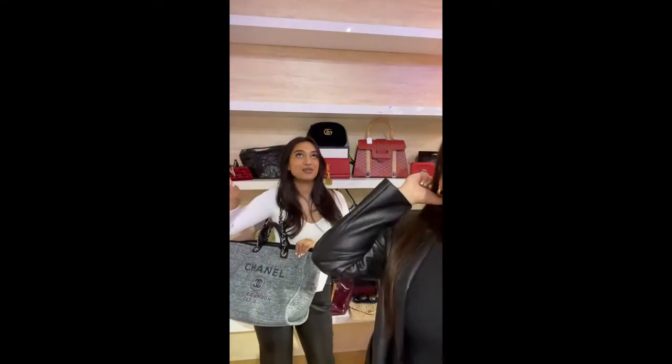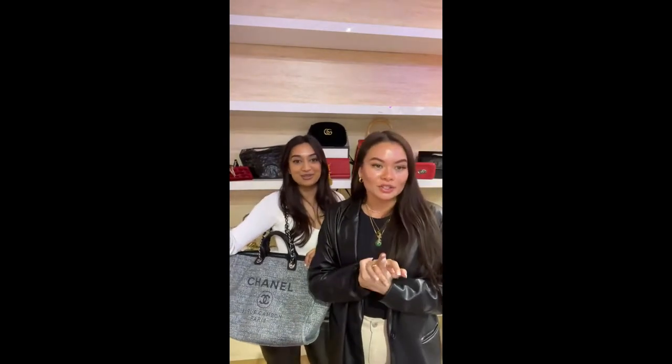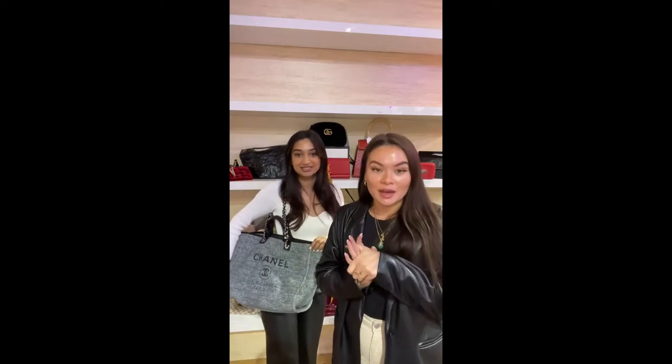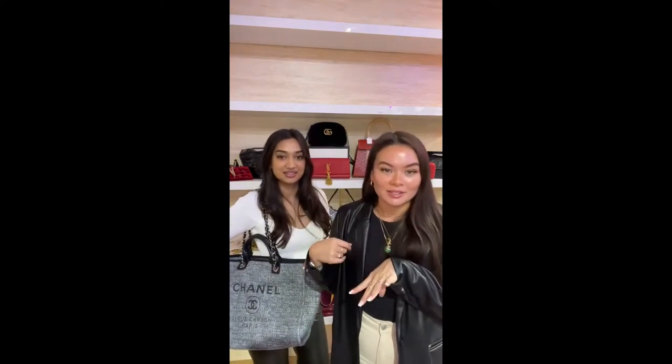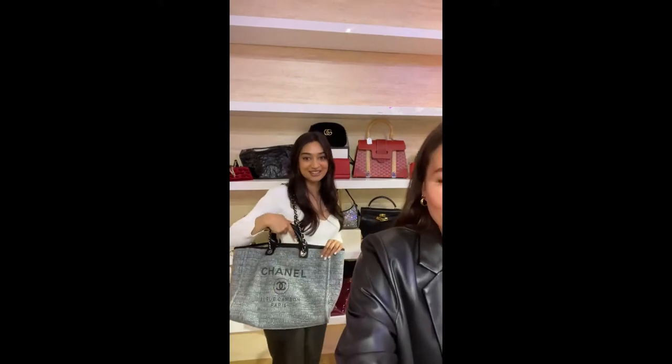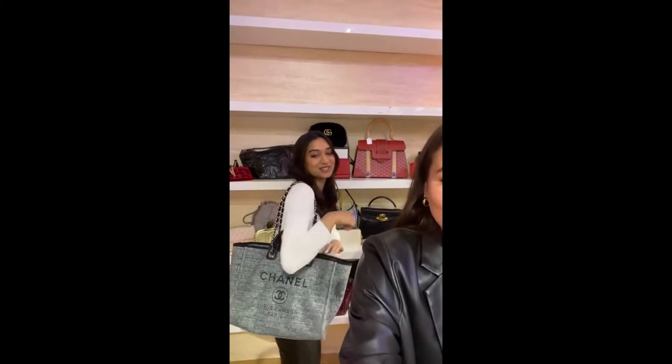Guys, I've already envisioned myself at the airport. The beach. Such a good airport bag as well. You can throw everything in there. Anything you can't fit in your suitcase, you can just chuck in here and bring it as a carry-on. Exactly. So just imagine yourself at the airport, you've got your Chanel tote, and absolutely stunning. So, so nice.